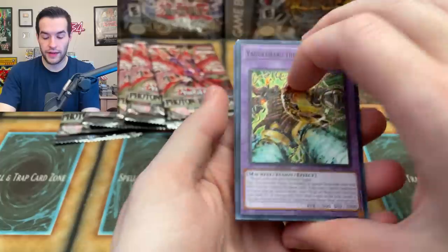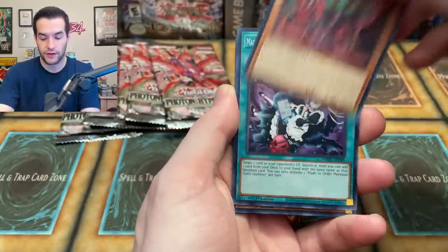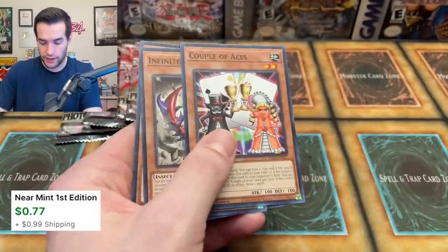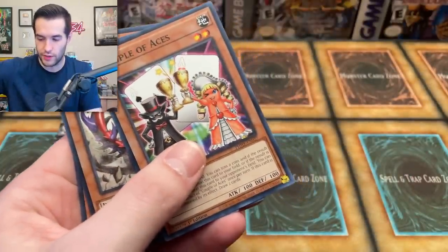Six packs left. What will it be pulled? We will have to see. We have Yagamoru, we have Chaos Beast, Light of the Branded, Kashtira, Scareclaw, that's backwards. We got a couple of aces. Okay, that was our super rare. It's really hard to see these. Like, they look like not supers until I, you know, pick them up. And I'm like, oh, there we go. There's a little flash as it went by.